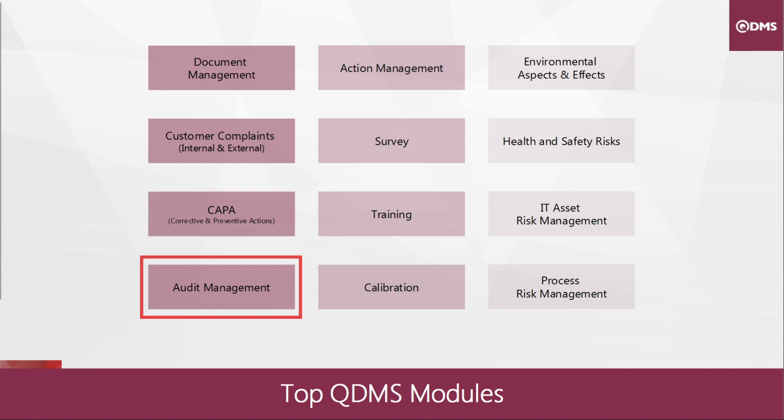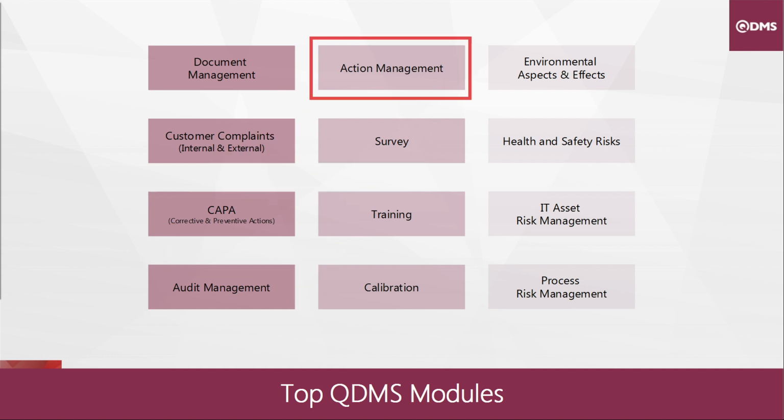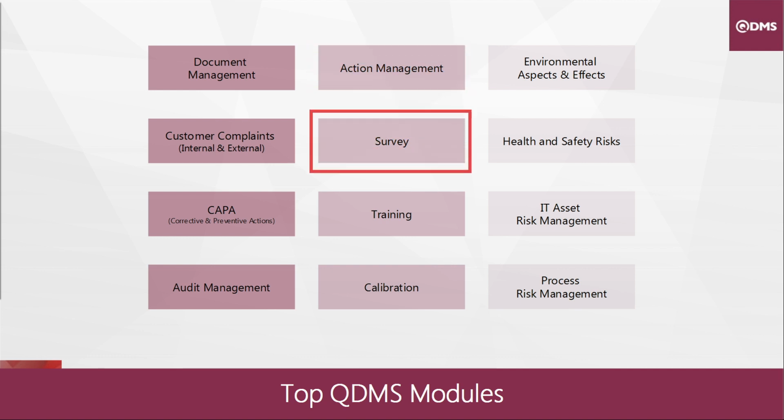With the Audit Management module, companies can create audit plans and send an employee to perform an internal audit. The Action Management module helps companies keep track of tasks, meetings, projects. Any action assigned to a user can be managed through this module. There is also a Survey module, which can be used to create a survey within minutes to be distributed for collecting feedback from employees and customers.